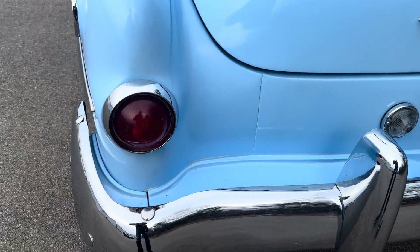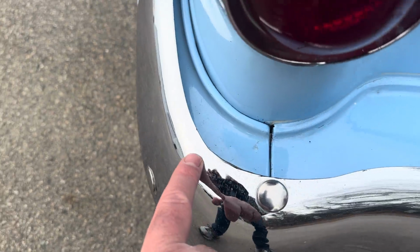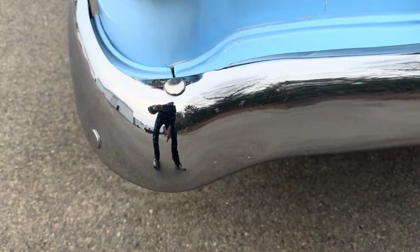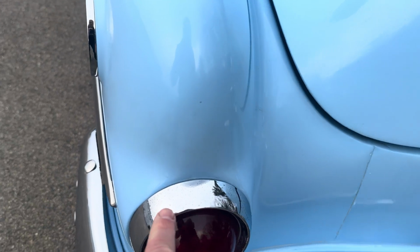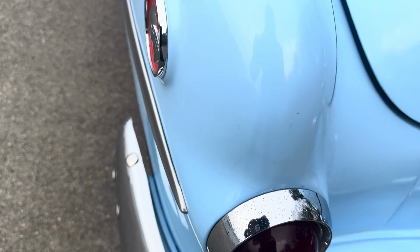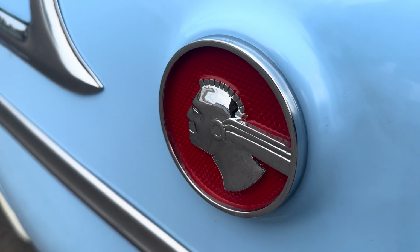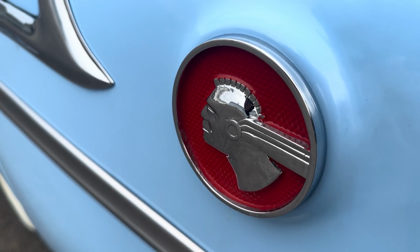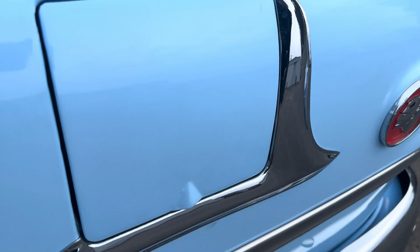Nice trim work all the way around. Again, some etching there across the top of the presumed original bumpers, but very, very minor. No dents or dings to speak of. Same with these bezels. There's some very minor pitting in the chrome of the taillight bezels. Look at this emblem. Beautiful. I'm going to assume that's a reproduction and was replaced during the restoration. Outstanding. Just really, really cool features on this car.